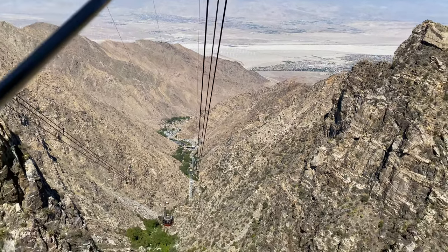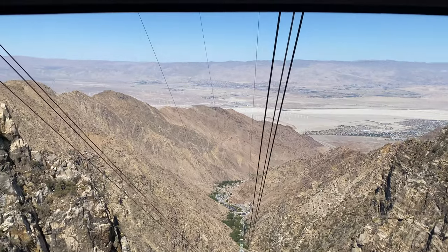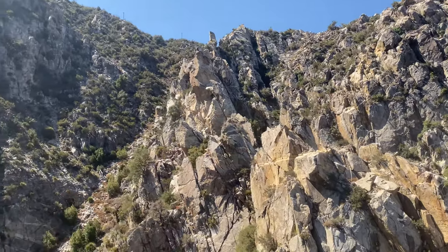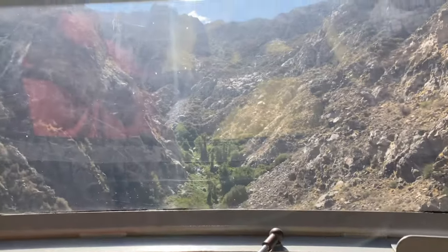The temperature at the top is always around 30 degrees cooler than the valley, so plan accordingly. It's one of the best places to beat the heat of Palm Springs if you are visiting it in a sunny day, when temperature is always more than 100 degrees. It's really cool on the top.